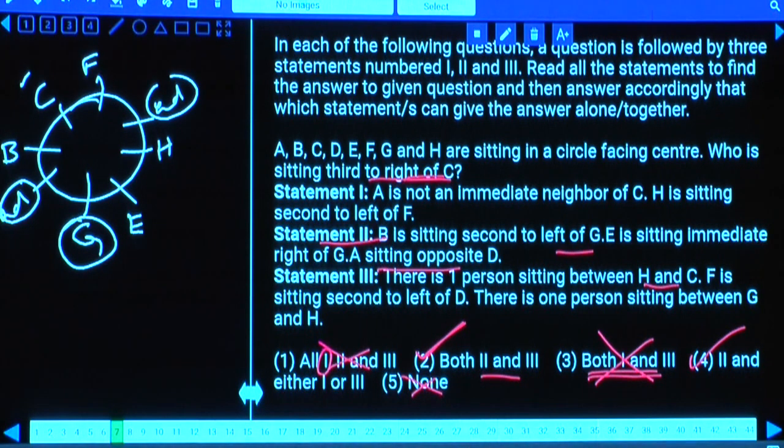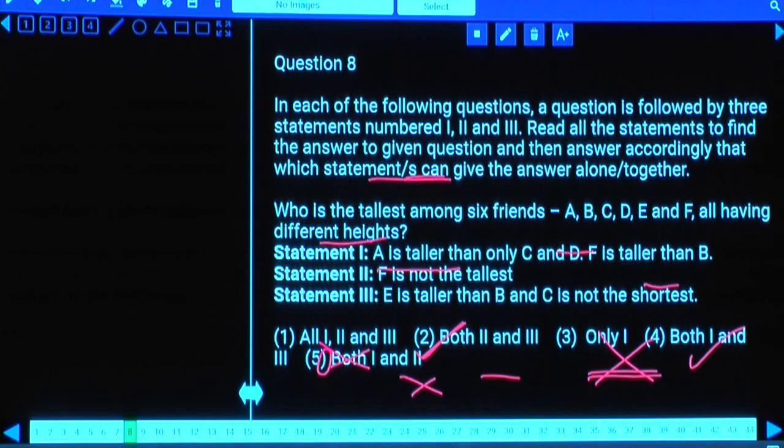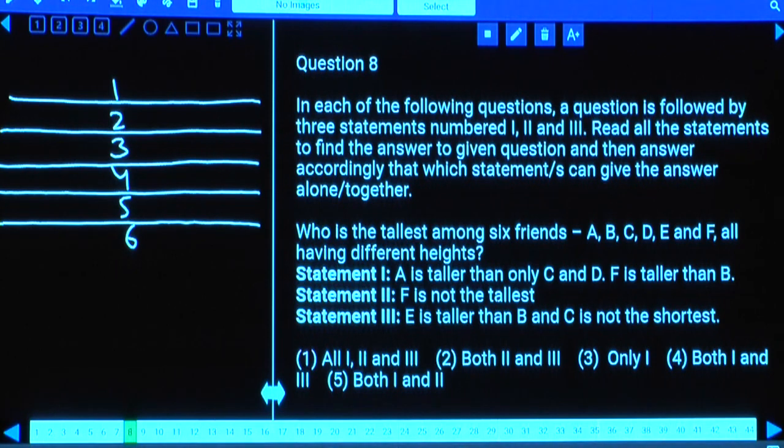Then what about the 8th one? Question number 8. Who is the tallest among 6 friends A, B, C, D, E and F? 6 persons are there. Now the question is about what? The person who is the tallest among these. 1, 2, 3, 4, 5, 6. Among the 6 persons, who is the tallest?